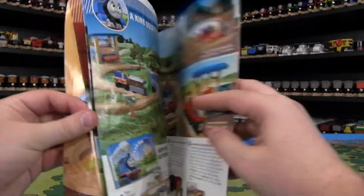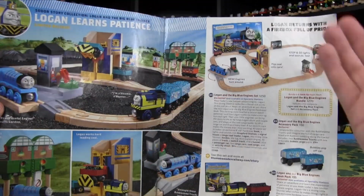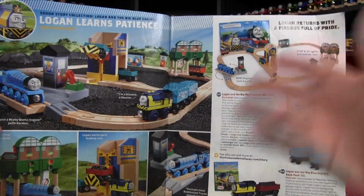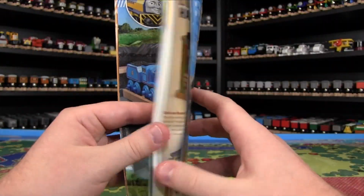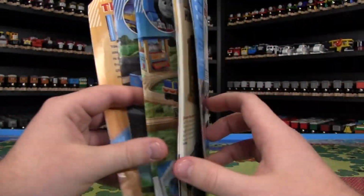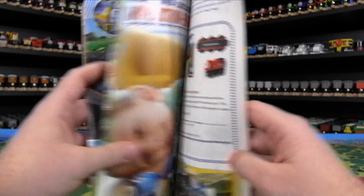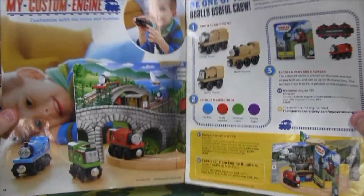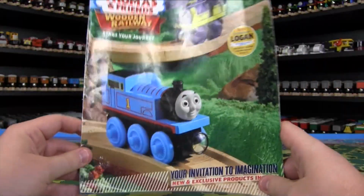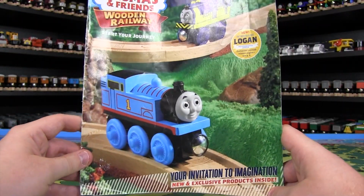You'd get catalogs in the mail from places like Macy's, or I remember a store called Foley's, and there was a Toys R Us catalog, and you would, as a kid, scroll through this and look at all this stuff, and this is how you knew what was out there. And it's definitely been replaced by the internet, but it's kind of amazing we got one of these like 10 years ago, and I have a couple more to show. But it is kind of amazing.